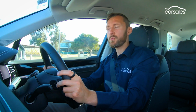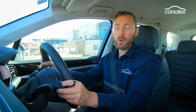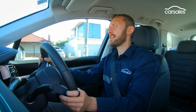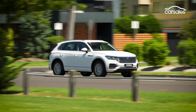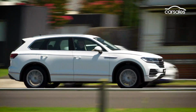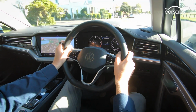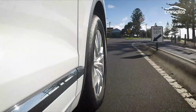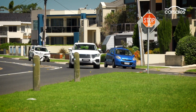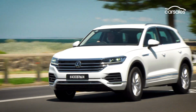And this is where the Volkswagen excels. It's got a lovely blend of road holding and ride quality, and this ensures it has a very stable, smooth and comfortable drive experience. It's properly luxury car quiet too, and the engine and 8-speed automatic gearbox are seamless in their operation. There's no abruptness here. The steering is light and direct, and throttle response is very impressive for such a large, heavy SUV.